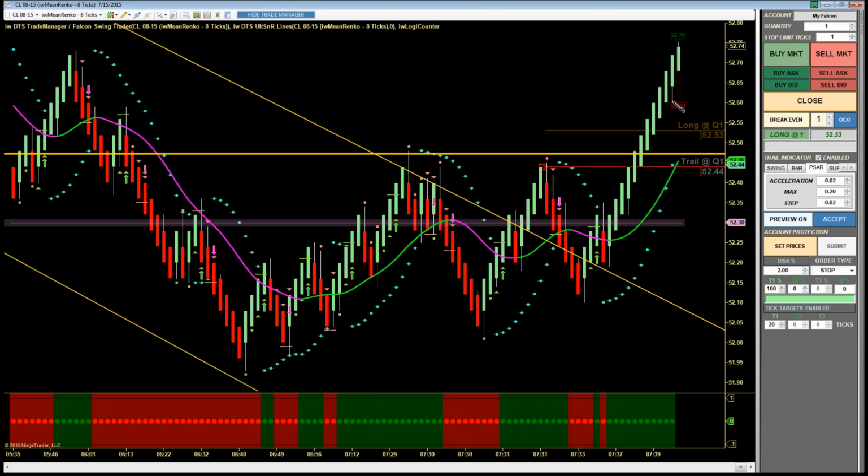And so we're probably going to get this test-retest type scenario. I like to give it at least enough room to get outside so that I can ride out the swing.